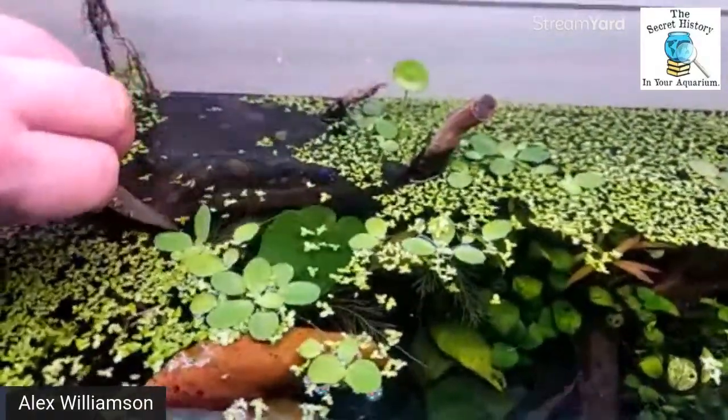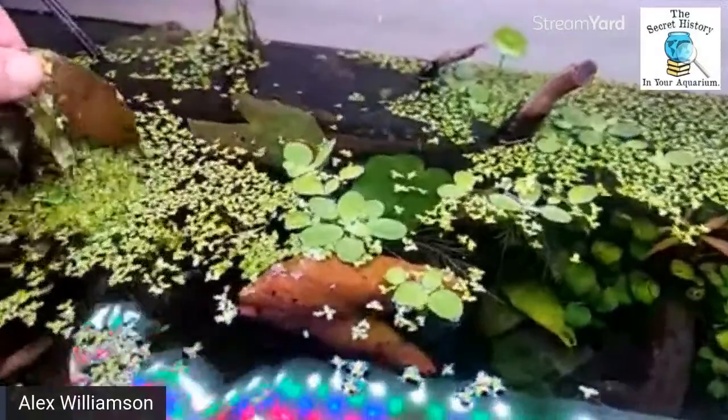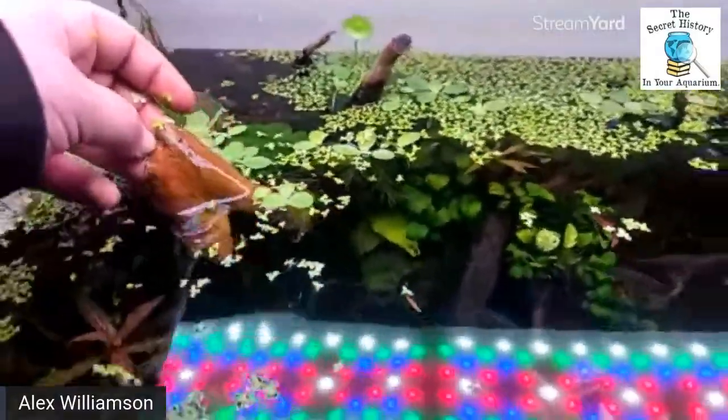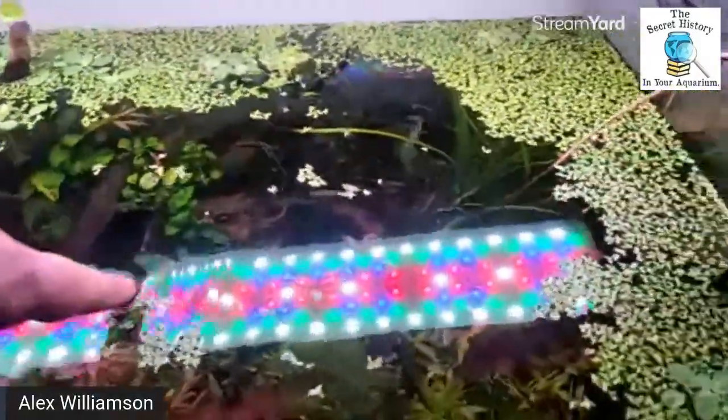But they've got kind of a purple magenta color. The ones that are right under the light, they're full of holes. They're not happy. They're burnt. So this red is too intense for them.